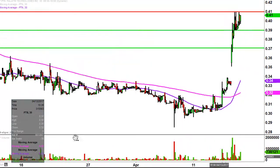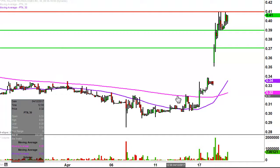All in all, though, at the end of the day, as long as the price just starts putting in higher bases, building higher lows, then the long-term chart will take care of itself.